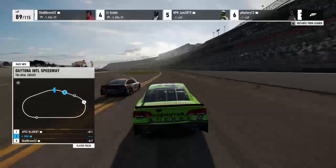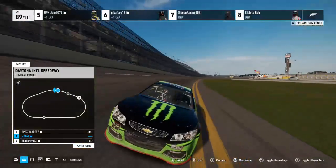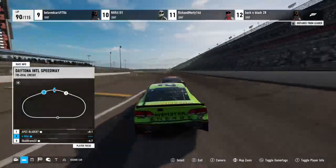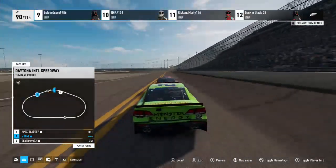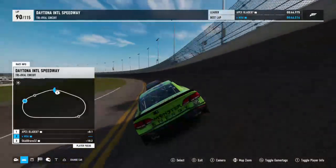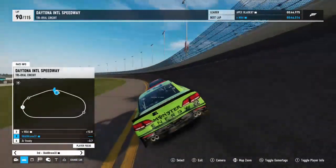All right, here we go. Laps counting down. Don't think, guys, that we can't have another caution. It is not beyond the realm of possibility, though at this point possibly unlikely.